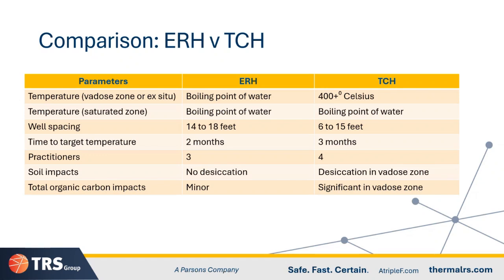And with resistance heating, we're not going to have any impacts to the organic carbon in the matrix, but that's not the case with conduction heating in the vadose zone. We are going to essentially break down that organic carbon. And again, that's something that we have to pay attention to.